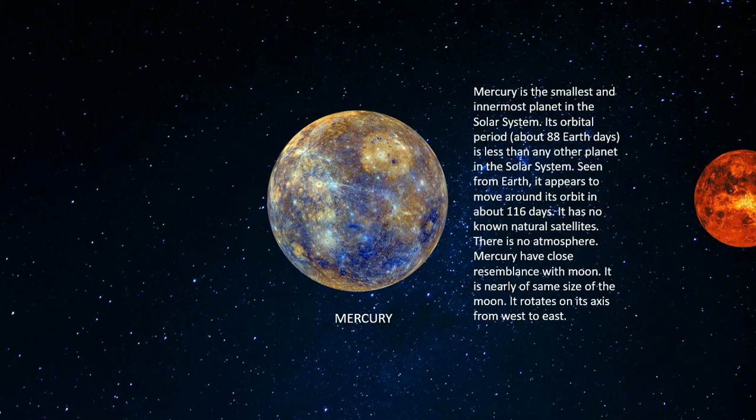Mercury. Mercury is the smallest and innermost planet in the solar system. Its orbital period, about 88 Earth days, is less than any other planet in the solar system. Seen from Earth, it appears to move around its orbit in about 116 days. It has no known natural satellites.